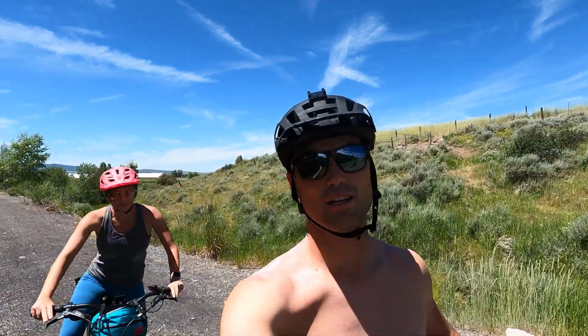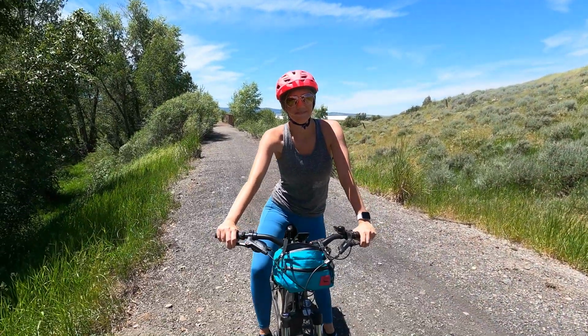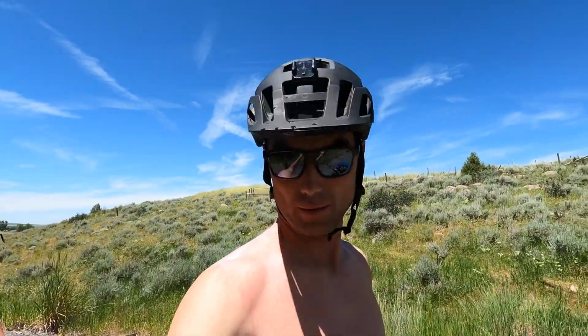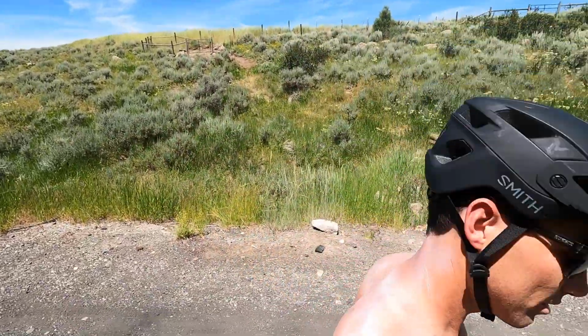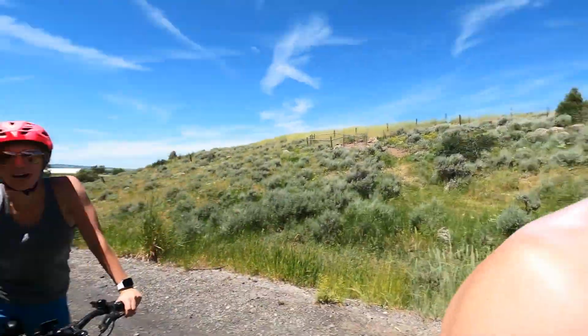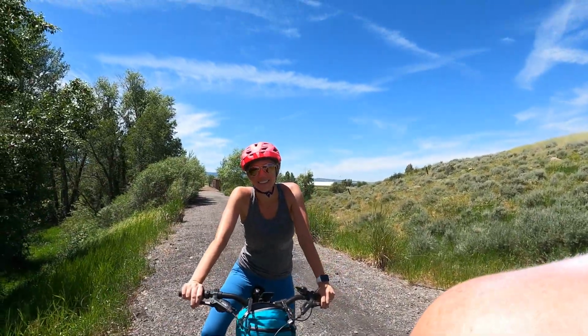It's a little toasty. I was sweating through my shirt, so it came off. I want to rub in that sunscreen. Can you see it? Yeah. It's all white. Yeah. We're being extra cautious. It's hot.